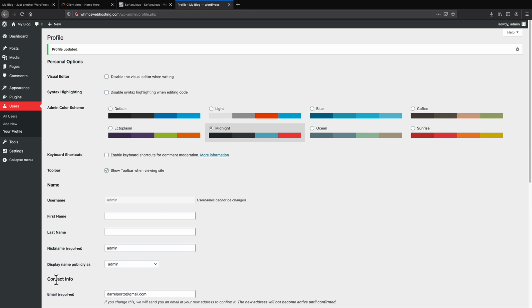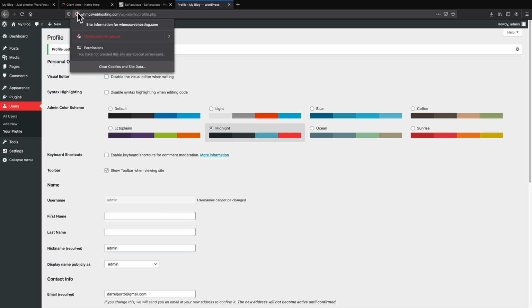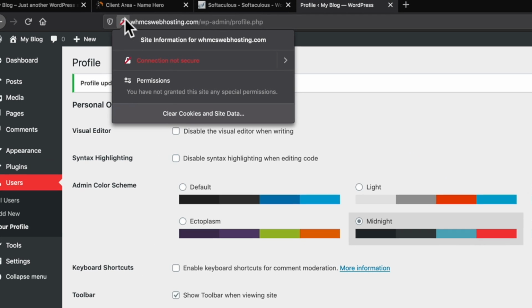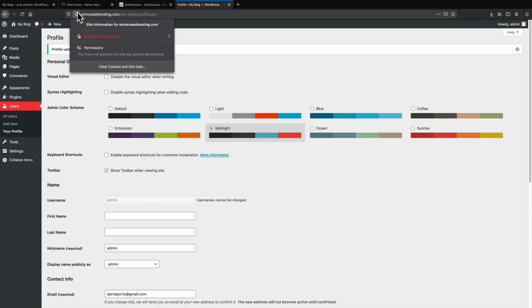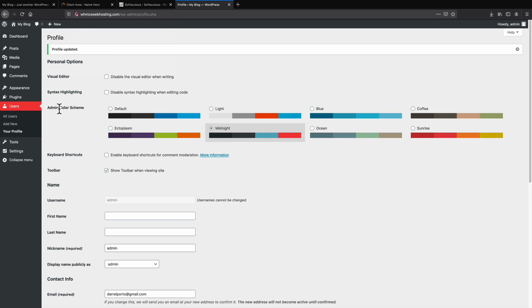All right, awesome. Now there's one thing that we need to do before we install the WordPress theme. So right here on the top, you can see this connection is not secure. Now we do have an SSL on this website, but unfortunately we need to enforce it. So we're going to use a free plugin for that. So here under the plugins, we'll click on add new.